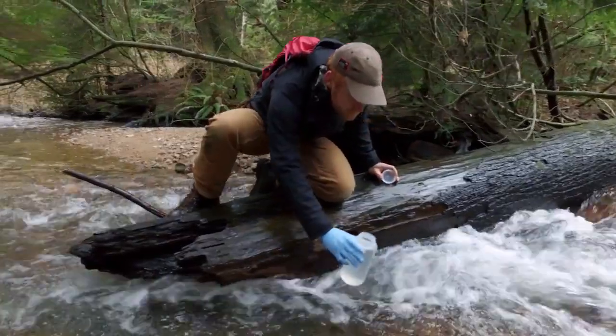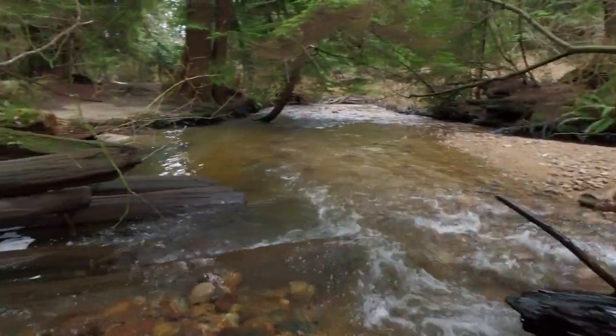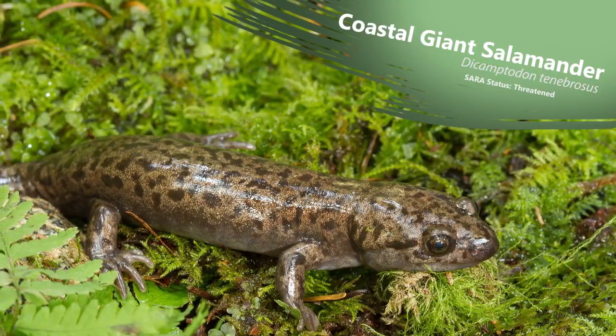And so we sample water and we have specific questions in mind about, does red-legged frog occur here? Does tailed frog or giant salamander occur here? And so with eDNA, it allows us to do that in a way that's very cost efficient. And it's generally somewhere between 90 and 98% detectability. If a species is present, eDNA will find it long before a human will.